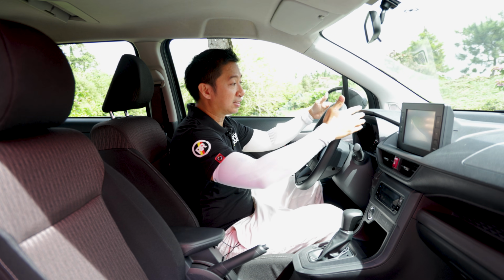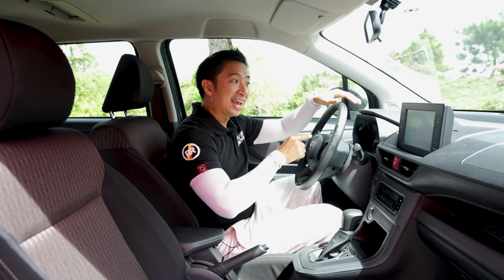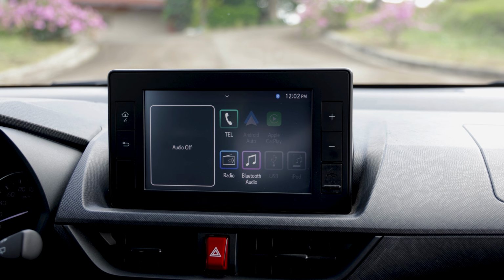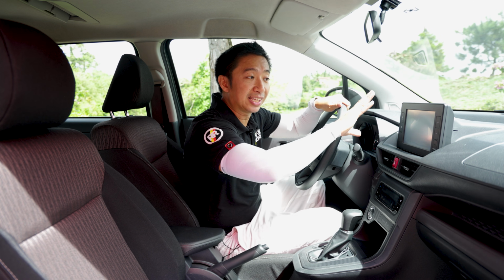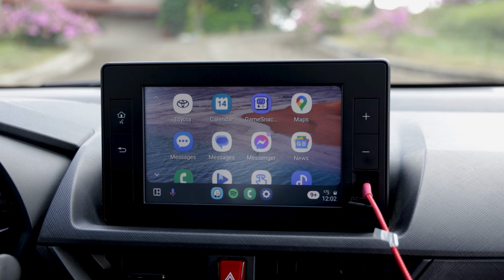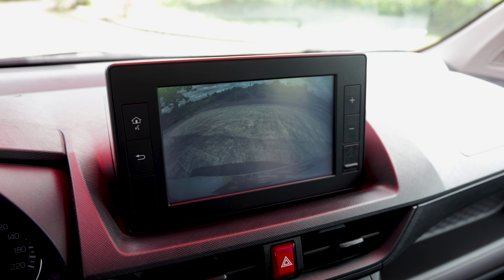Now we also have a set of analog gauges here, nice and clear and easy to read. And while we do have an 8-inch touchscreen, it is a little bit on the small side for today's standards. But this 8-inch touchscreen infotainment system comes with Apple CarPlay, Android Auto, and the image of a reverse camera. Everything that you need, as I said.